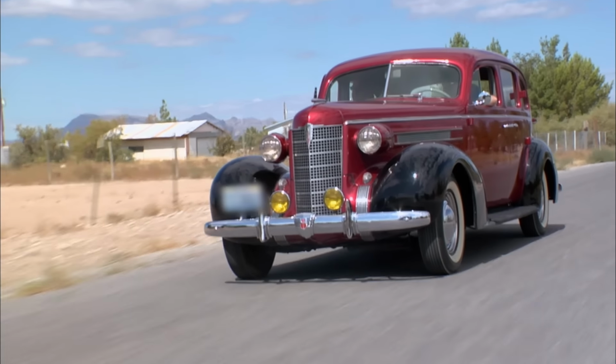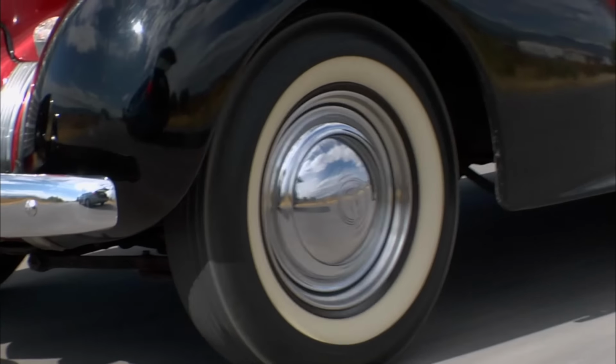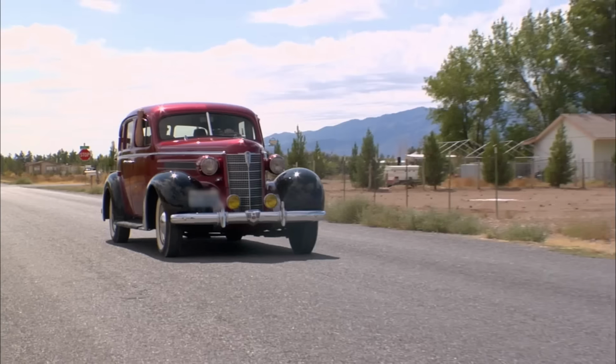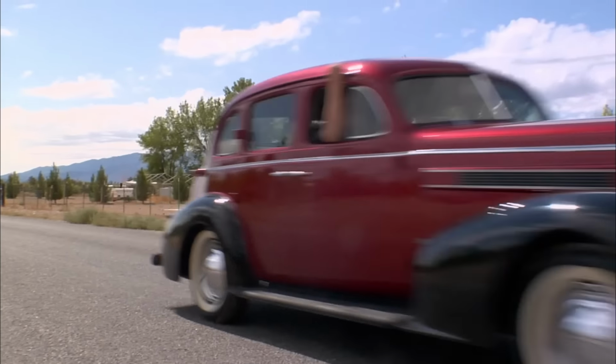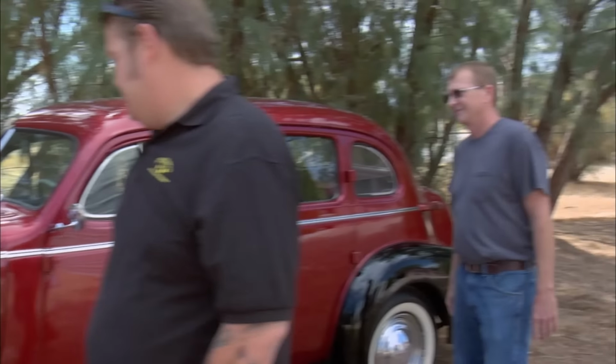So what do you think, Danny? How's it driving? The brakes feel good. The motor runs really nice, man. This is a really nice ride, brother. A car like this from 1937, in this type of running condition, is not easy to find. Drives a lot nicer than most new cars. I'm impressed. I am too, man.